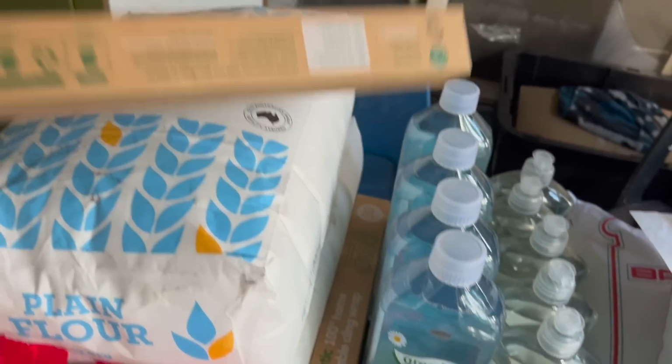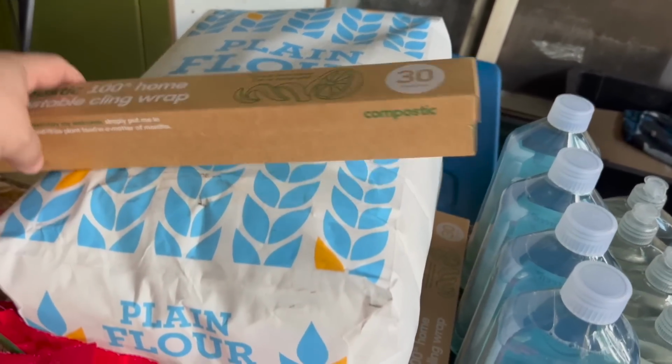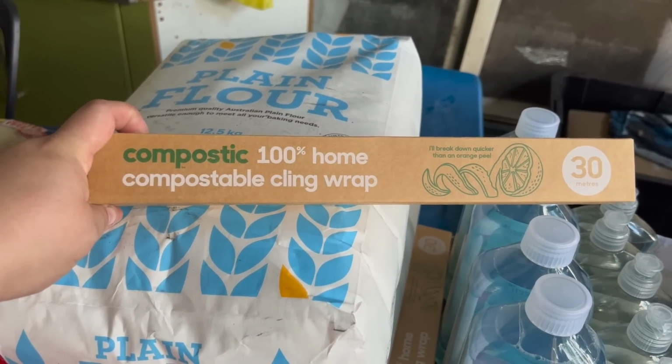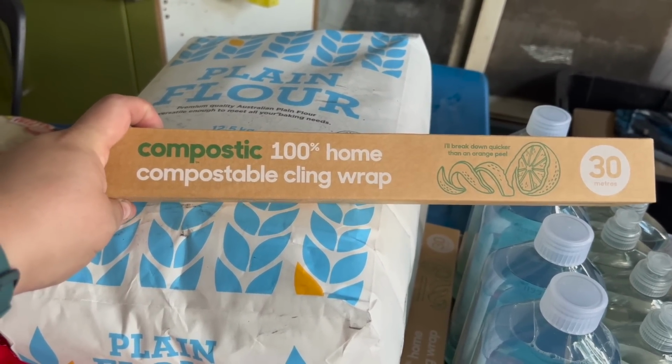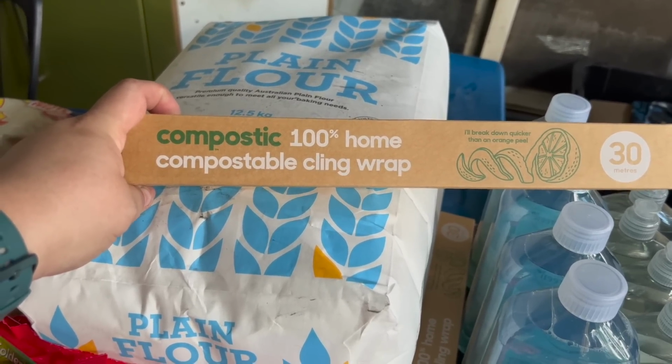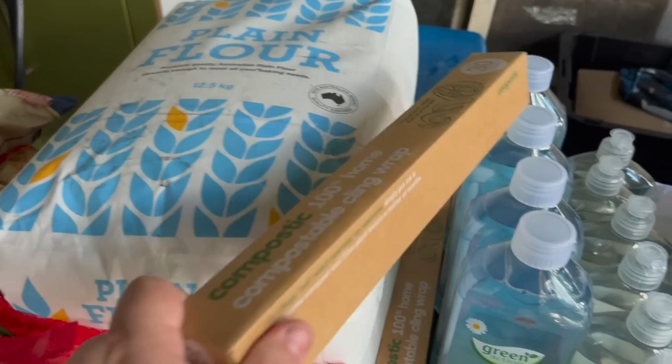There was some compostable cling wrap on half price special at Woolworths or Coles, so I grabbed it to try. If I like it, then I'll keep on buying it. If it really doesn't work, then we'll try something else, but having compostable cling wrap would be really nice.